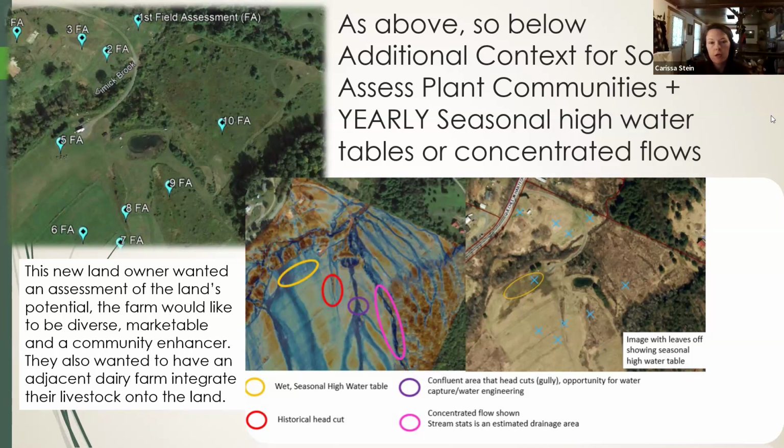And so what you're seeing right now is some of the aerial where the water is shedding off of the land. In the yellow circle, there was a wet seasonal high water table, and the landowner was talking about putting a high tunnel here. In a dry season, they could think it'd be perfectly fine. But there would be times where they would potentially have a catastrophic issue with that greenhouse with a high seasonal water table. But they couldn't see that at the time that they walked the land.